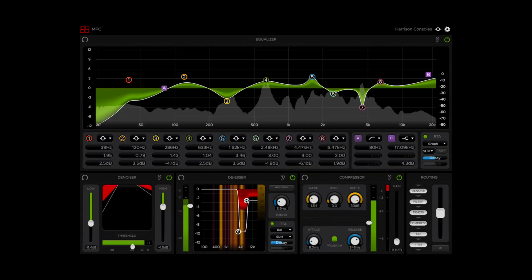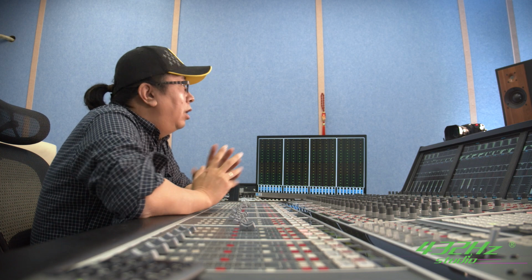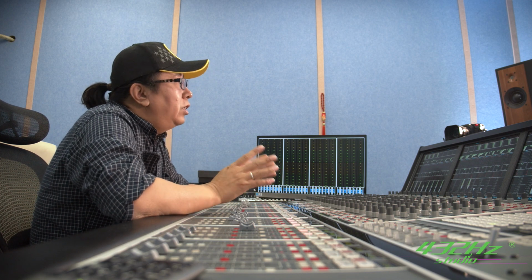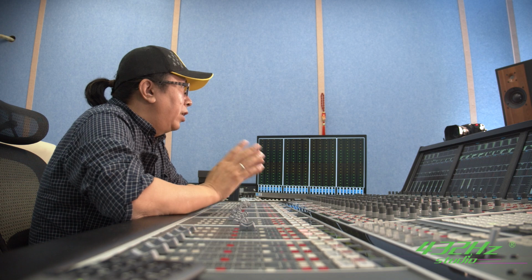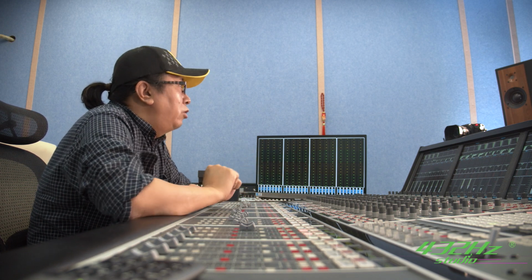Today I would like to review the newly released plugin from Harrison, MPC Channel. I got the notice from Harrison a few weeks ago. They claimed that the MPC Channel plugin copied the complete algorithm from the actual hardware console. I have heard such things many times in the past, such as "we copied the algorithm from a Neve console" or something like this, blah blah blah.